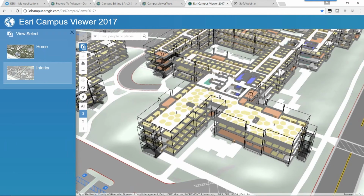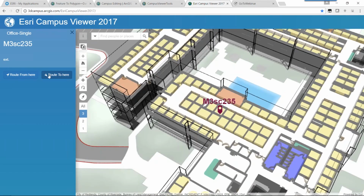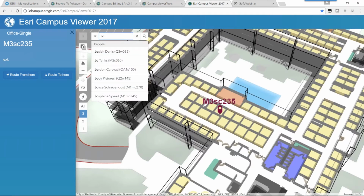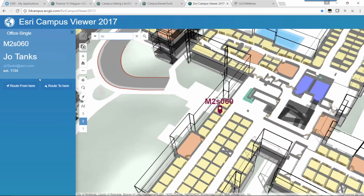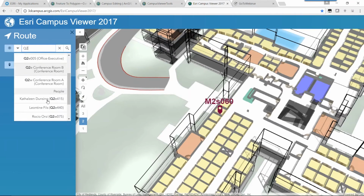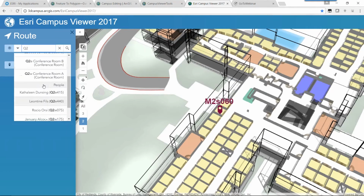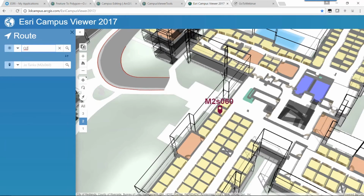We can click to discover, locate people on campus, and we can also route to and from these areas. And I just want to showcase, you'll notice that the user interface is very similar. You can also search for people or places or things, and if I search for Joe Tanks, I can choose to route to Joe's office from anywhere else on campus, and in this case I'm going to start out in building Q, floor number 2. Let's slide down here, and you can see that it also lists conference rooms. I have the capability to search on a lot of different things.